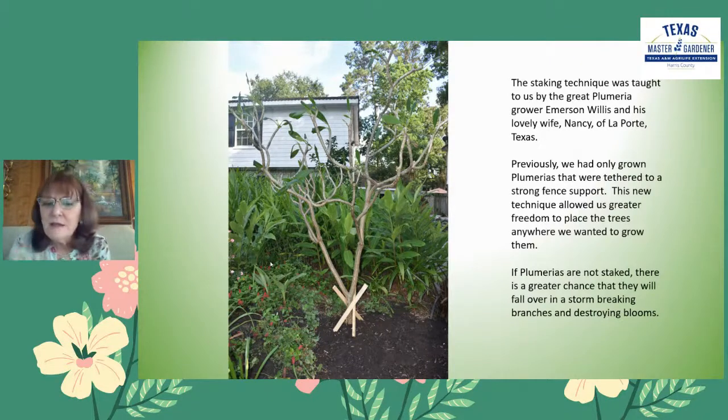If you do not stake your plumeria, they will fall. They'll fall in a storm, they'll fall on a rainy day, they'll fall if the ground gets too wet. So the staking really does help support it. If you do not stake it, they'll fall over and you can have a branch break off, and then it'll ruin the beautiful symmetry of the branches.